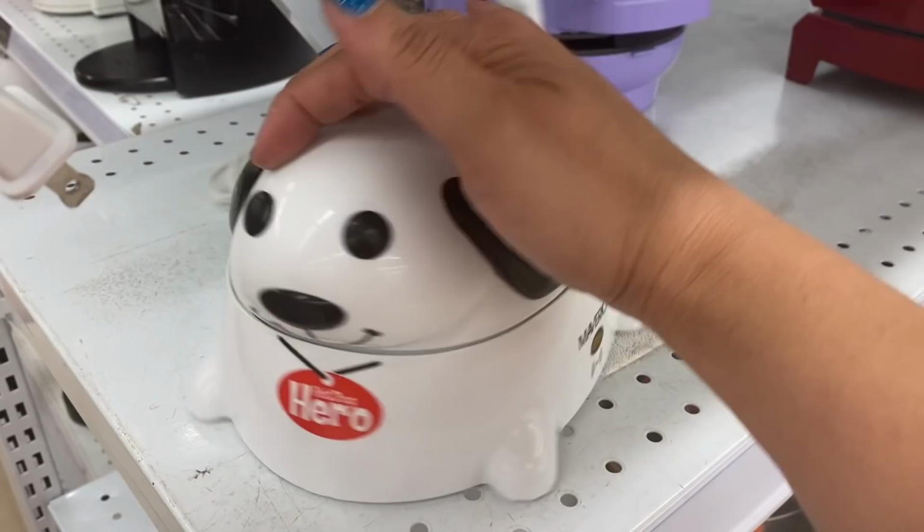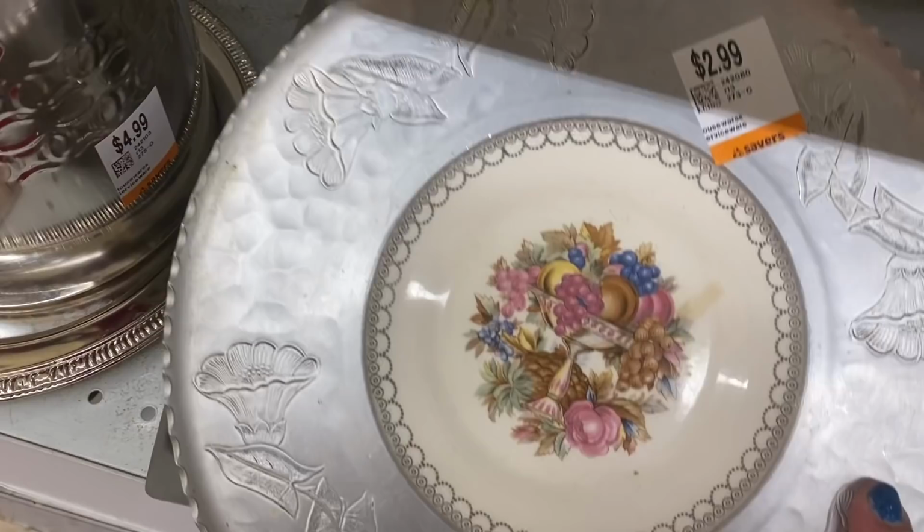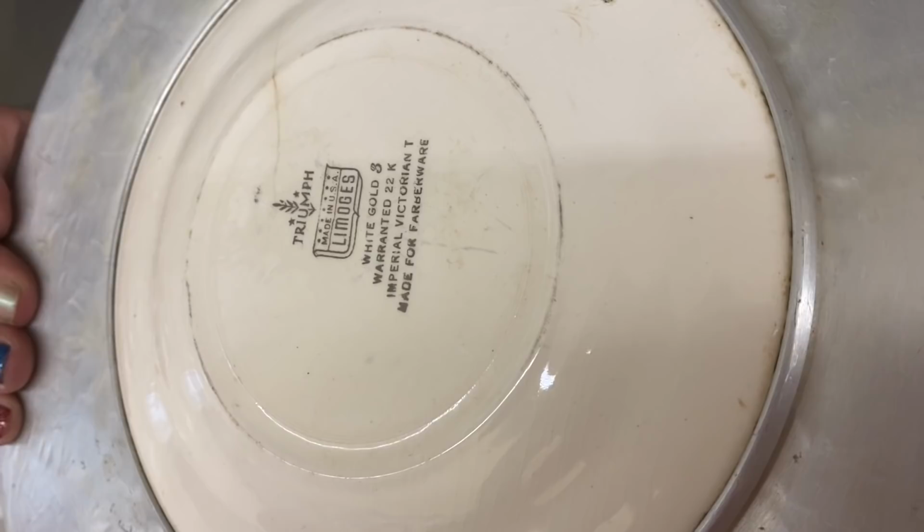This guy looks cute. Look at this little dog. It's a little hot dog maker. $4.99 on that. All right, I recognize this plate as Limoges right away, but it's on this silver. Yeah, Limoges, made for Farberware. Okay, so the metal is the Farberware part. That's pretty cool. $2.99 is not bad for that.